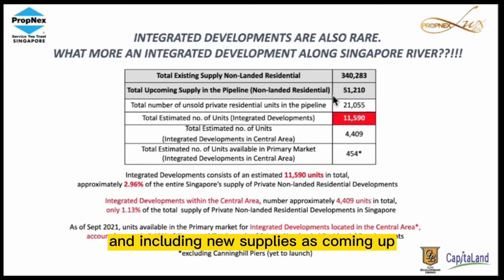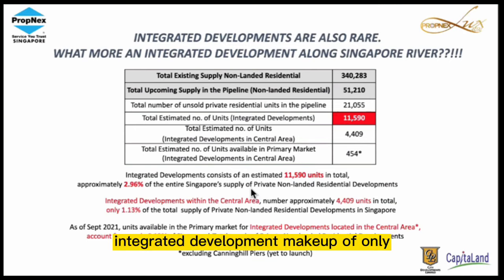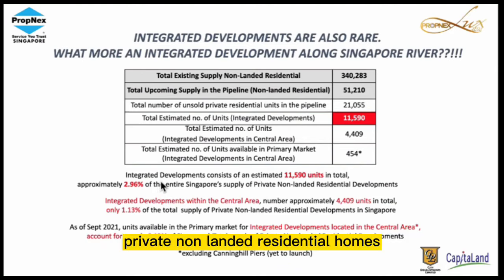And including new supplies that's coming up, say 50,000 over, we will have in future 390,000 private non-landed residential homes. And do you know, out of these 390,000, less than 12,000 of these are actually integrated developments. If you were to divide 11,590 homes over 390,000 homes, you can see that integrated developments make up less than 3% of Singapore's total supply of private non-landed residential homes, only under 3%, okay?